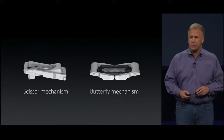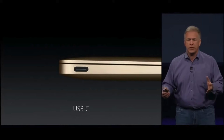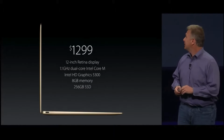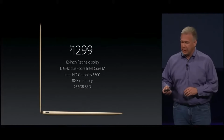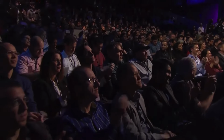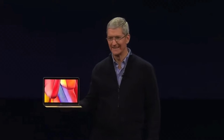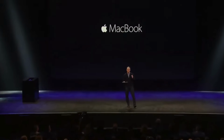Now, it wasn't a bad laptop. I really liked the design, but it had a lot of issues, such as the butterfly keyboard, the one USB-C port, the horribly underpowered Intel Core M, and a starting price of $1,299 USD, which is more than the 11-inch MacBook Air. Now thankfully, Apple actually listened to complaints this time, and the 12-inch MacBook would be no more in 2017, just 2 years after its release year.